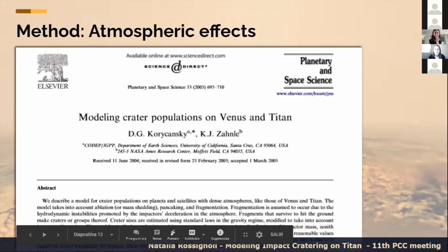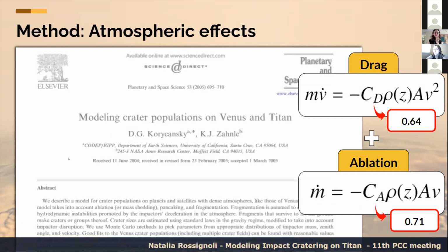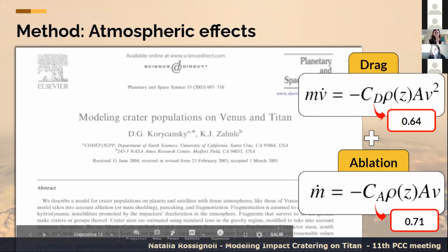And then for the atmospheric effects, we used the Korycansky and Zahnle model from 2005, where they present several effects, and we chose to use what we consider to be the main effects, which are drag of the impactor and ablation of the impactor. And these coefficients here are the ones that are presented in this work.